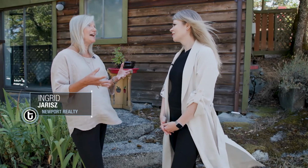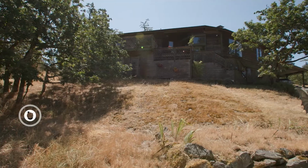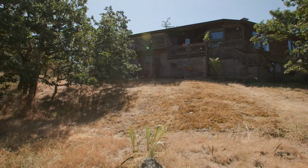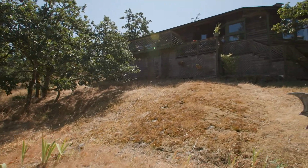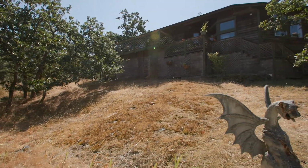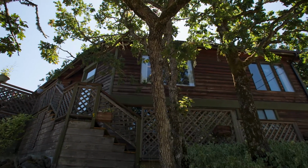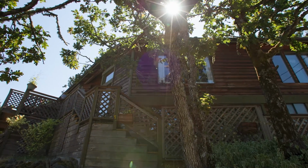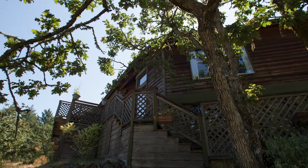Welcome, Amy, to this magical country retreat in beautiful Brentwood Bay. This home is perched on a hilltop, just in its own little world and its own retreat, and it's just one of those very special properties that I can't wait to show you today. I'm so surprised that you have, how much land is actually here to start with? So we're almost 4 acres, and we are within just minutes of the beautiful village of Brentwood Bay.